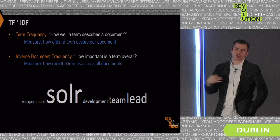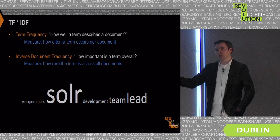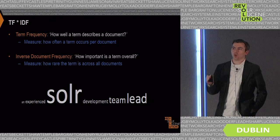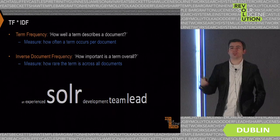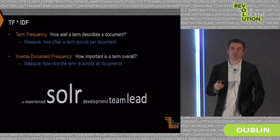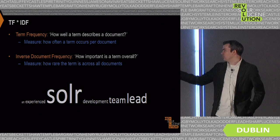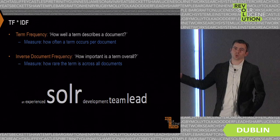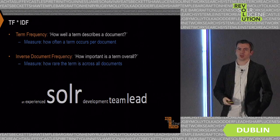As an example, searching a job website, if someone searched the phrase an experienced Solr development team lead, or if this were in a document, you would be very, very unhappy with the search experience if all of the documents that had the word an in them, AN, showed up at the very top of your search results. Because that's not really what you meant. What you are really looking for is Solr, maybe team lead, development maybe, probably not experienced, but you would really expect the word Solr to show up at the top of those results. And so TF-IDF really helps that come into play.